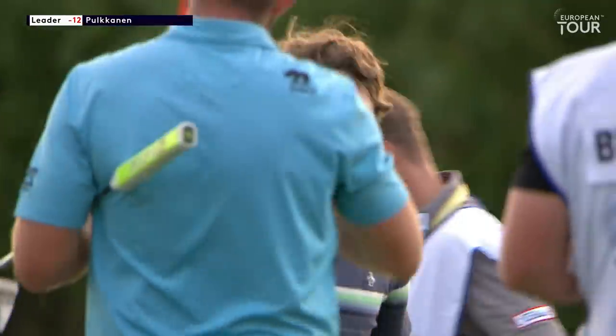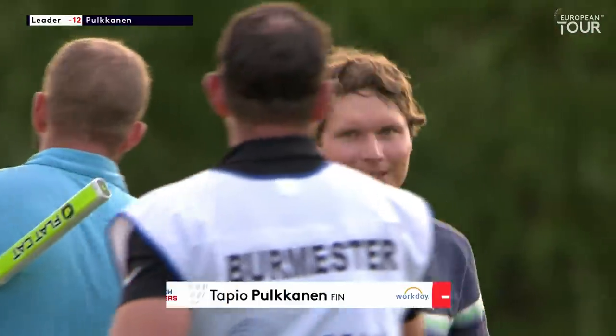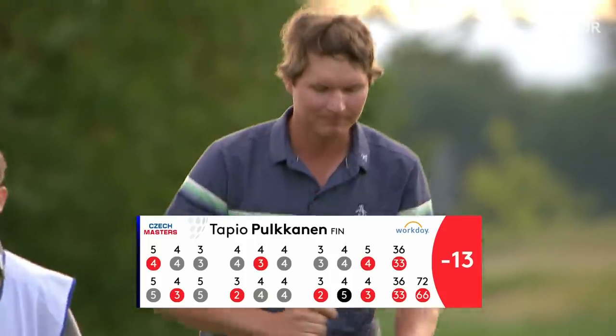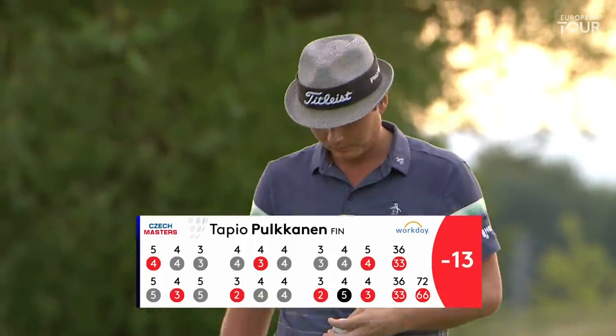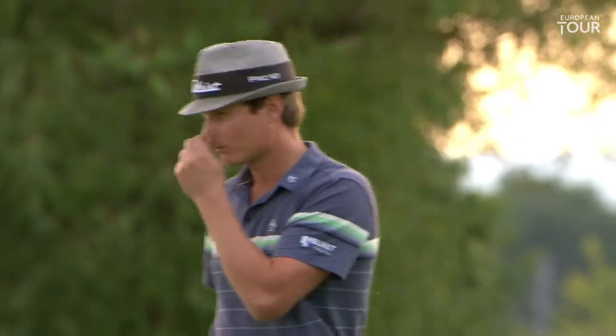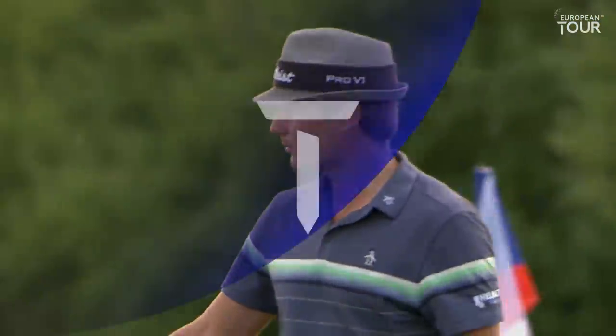So that's a super 66 for Tapio Pulkkanen on Saturday here at the D+D Real Czech Masters. And he is the leader in the clubhouse now at 13 under par. Tapio, great third round of 66. Tell us about it from your point of view.